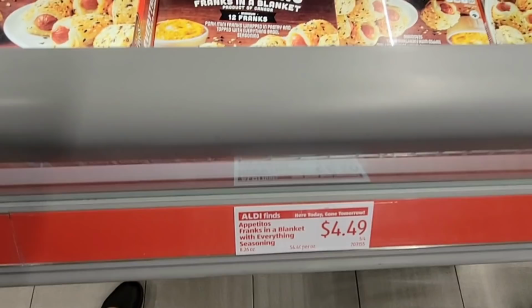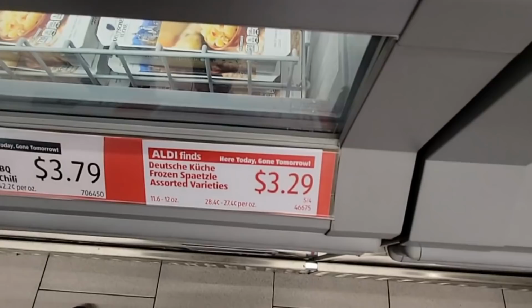Everything from the blanket. This is great if you're having a little company, just to pop those in. $3.29. What do we see?